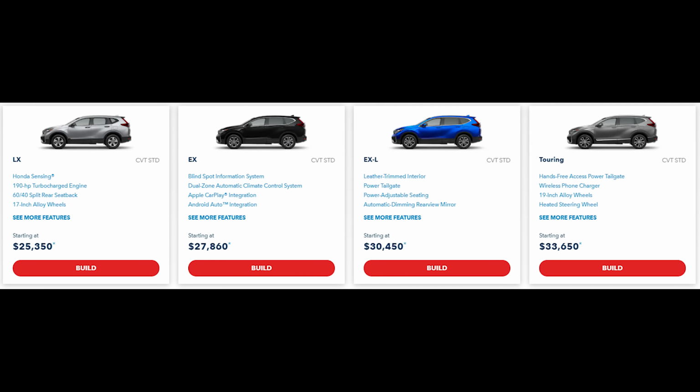Next up, let me talk about trim levels and pricing and give you my final thoughts on this brand new CR-V. As for trim levels, there are 4 trims to the Honda CR-V, not counting the hybrids. The base is the LX and it starts at $25,350. Then you have the EX, which is the one I'm driving today, and it starts right under $28,000. Next, you have the EX-L, and finally the range-topping Touring, which comes in over $33,000.